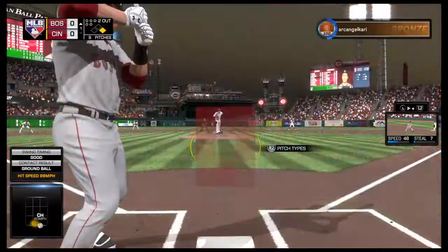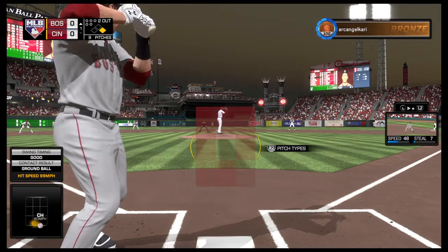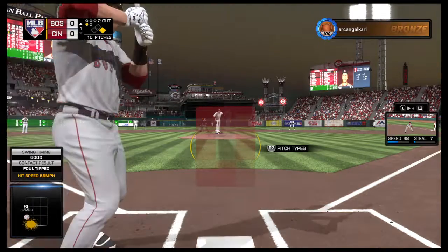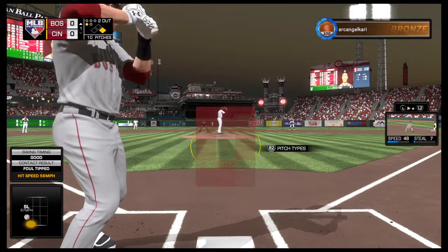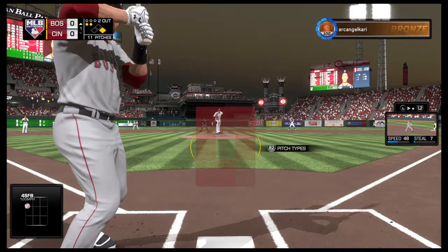Now at the plate, number 28, Buster Posey. First pitch of the at-bat. Sends that one out of play for strike 1. On its way, the 0-1 pitch. Looking at strike 2, a fastball that catches the inside corner.